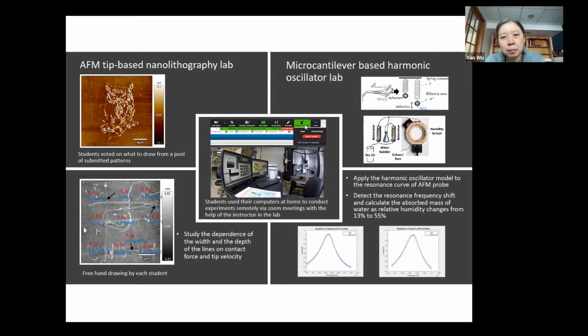So what we did is, the model for this micro cantilever can be modeled by a harmonic oscillator. And then what we did right here is we can change the local environment of this micro cantilever by adjusting the humidity, by flowing dry and then moist air into this very small humidity cell. So during the lab, students are given a task.